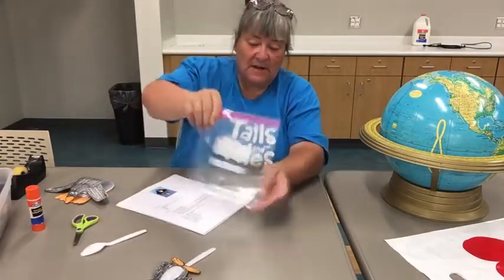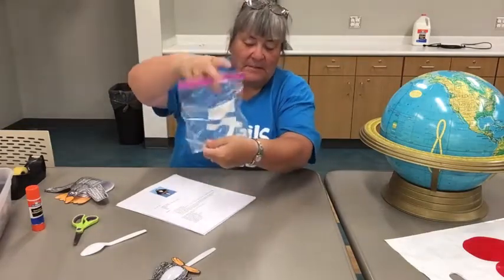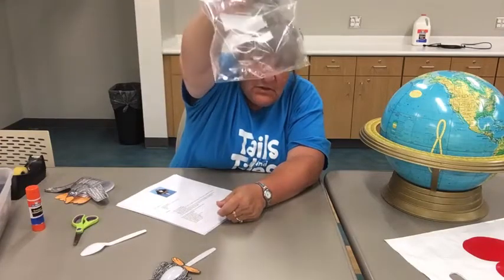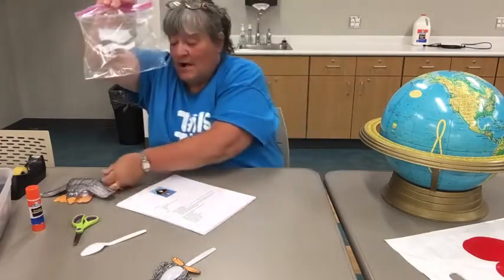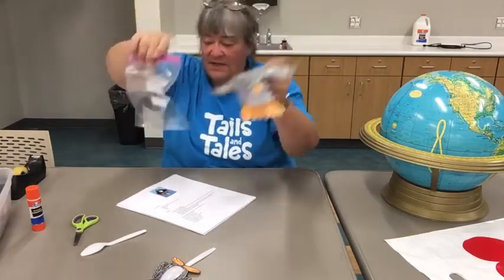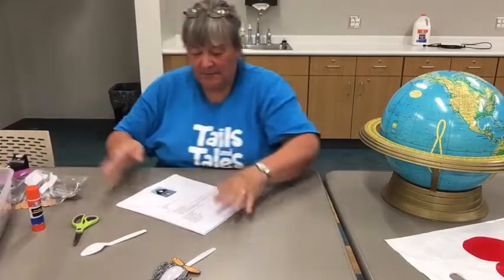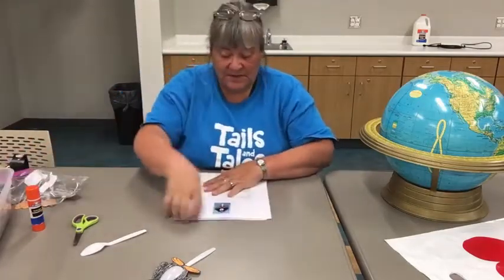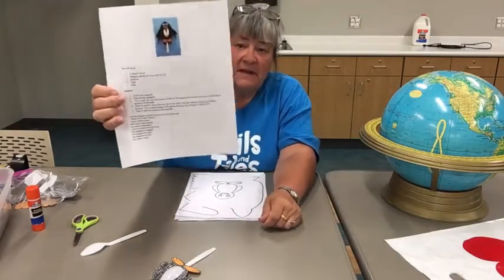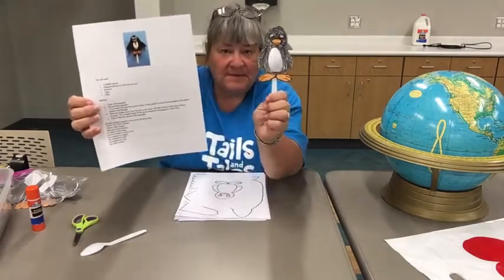And then I'm not going to take them out yet because we're not going to do them yet. But there are 2 little Google eyes in there. I don't know if you can see them. 2 little Google eyes. They go on the Popup penguin, this penguin. So I don't need them yet. I'm going to set them aside. Set aside my other penguin because our instructions show us the first penguin, the penguin that is the puppet.